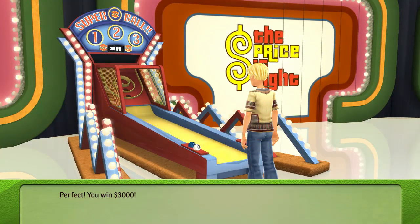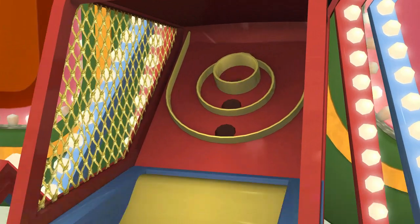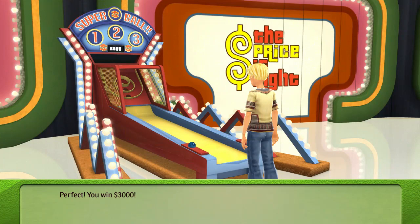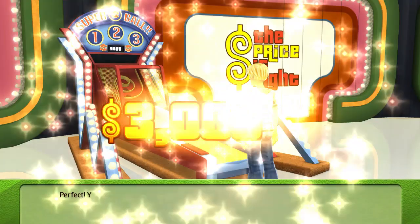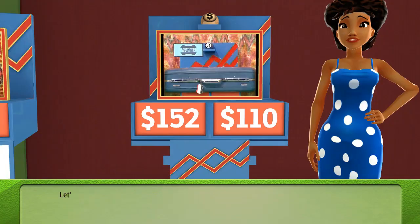Perfect. You win $3,000. Here's your second ball. Perfect. You win $3,000. Here's your third and final ball. Perfect. You win $3,000. All right, you're out of balls, but you still have a chance to win the Super Ball. All right, let's see the item for the Super Ball.